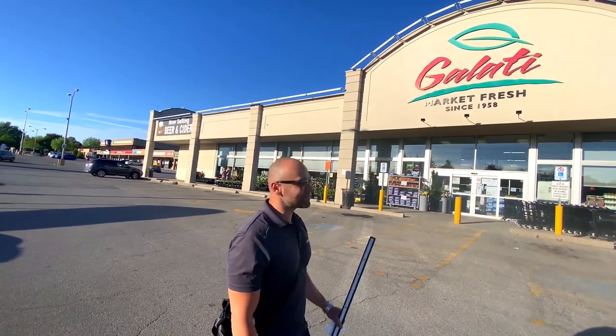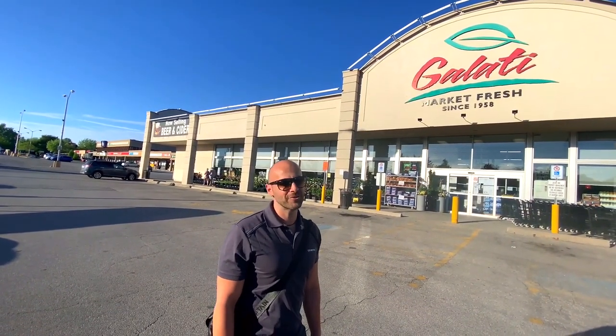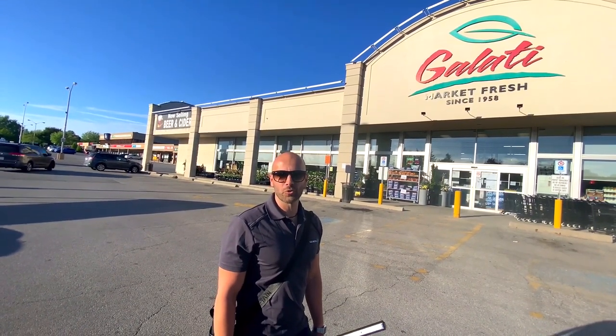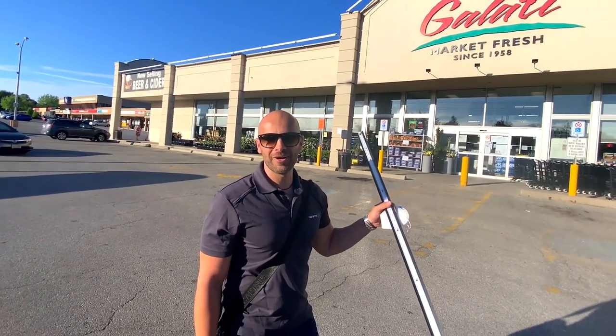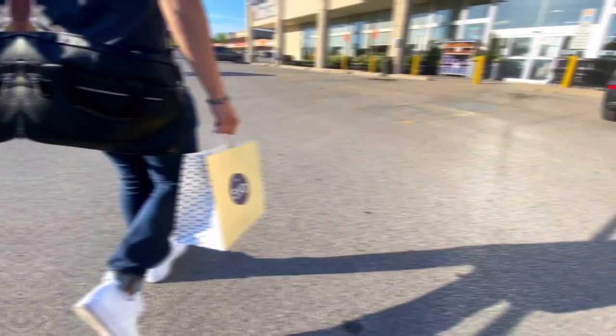The store has been around since 1958. Roberto Galati, the owner, is an independent grocery store owner. And we already did his overhead lights. Now we're gonna try to convince him to go ahead with our refrigeration lights.